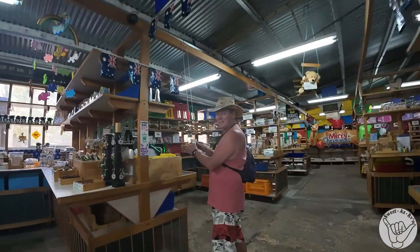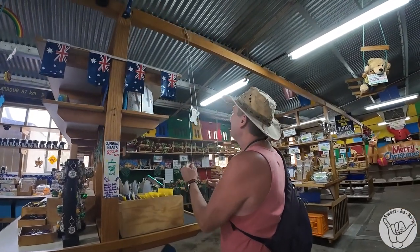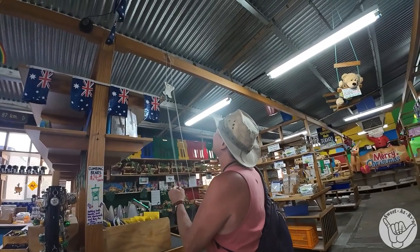And of course you can get rocking horses here too, wooden ones. And that. Here's a good one for hand coordination. Quite a big bear, look at that.